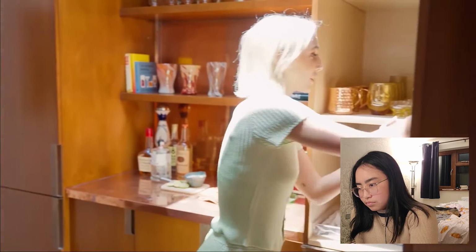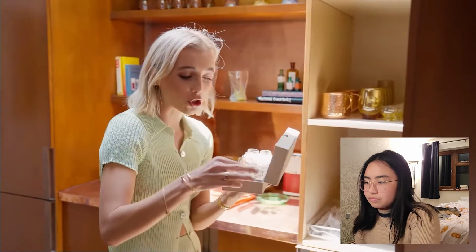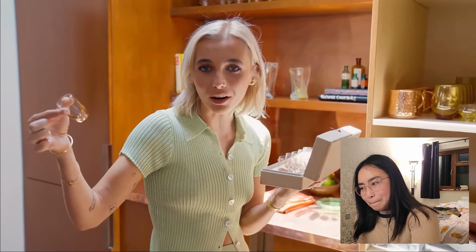These ones are really weird because they are so tiny. I didn't realize that they were gonna be that tiny. And I was like, what is that for?